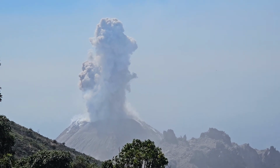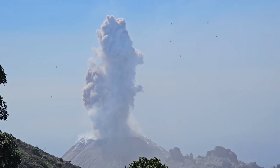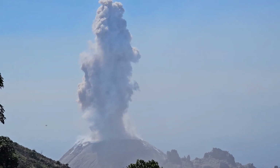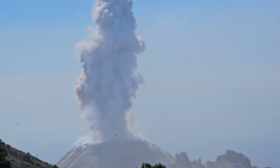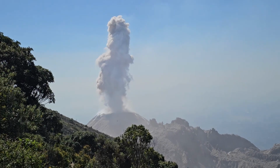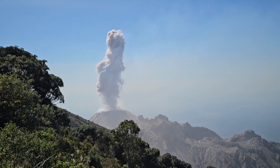Wow, it is so amazing to see this. We were sat here for about half an hour waiting, and then it erupted, and then again this one just 5 minutes later. I can see why the ground is covered in volcanic ash. Plants are covered in ash too.